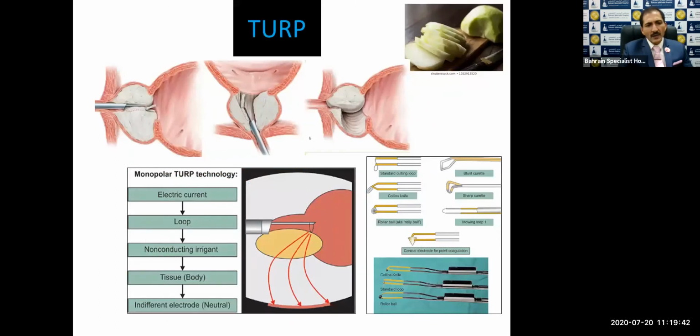This is how a standard TURP is done. It's completely done through the urethra, transurethral, and we use monopolar current. What we are describing is a monopolar TURP, and this is how the current pathway flows from the loop, which is the cutting instrument, to the tissue, the body, and to the indifferent electrode.